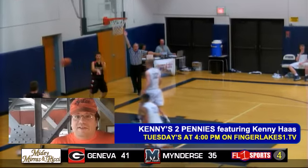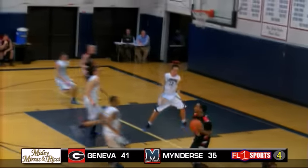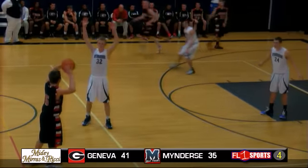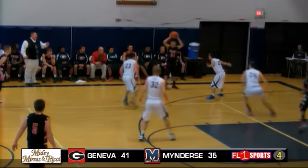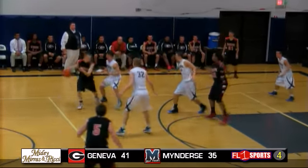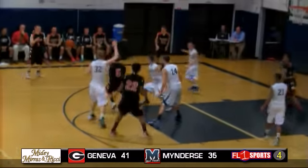Not a great possession for Mynderse there, but they need to get a stop here and trim into the six-point margin. Against the full court pressure, Geneva able to get it up. Junior Sims is back in the game. He's been huge in his Geneva Panthers debut, the transfer from DeSales. Yeah, Sims and Donnie were really key so far this game to me. Sweeney and Johnson having, on the boards. Yeah, Johnson's been killing the boards, and Sweeney's been kind of having an off-shooting night for him, but he's been finding Donahue a few times, and there he is again.